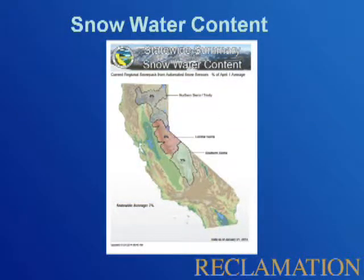This one I thought was interesting because it's showing the snow water content to date in the major Sierra basins, and up north in the northern Sierra Trinity, we've got 4% of average. In the Central Sierra, it's 8%, and Southern Sierra, 9%, and statewide average is 7% of average. Those are average of to date or April 1st? I believe it's April 1st. Of April 1st, right. April 1st average.